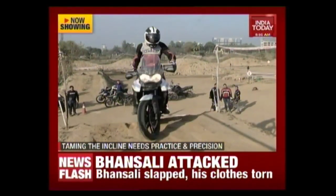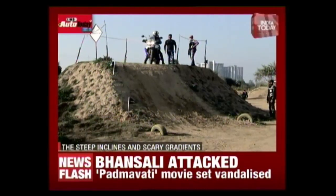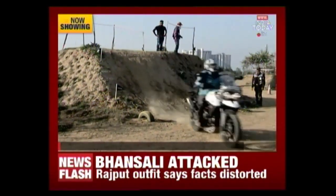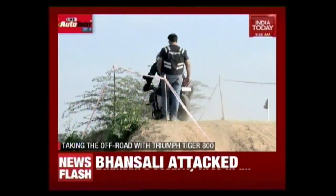As the day progressed, the inclines got steeper and gradients scarier. But in the end, everyone emerged as a better rider. So if you own a Triumph Tiger, you know where you should be headed.